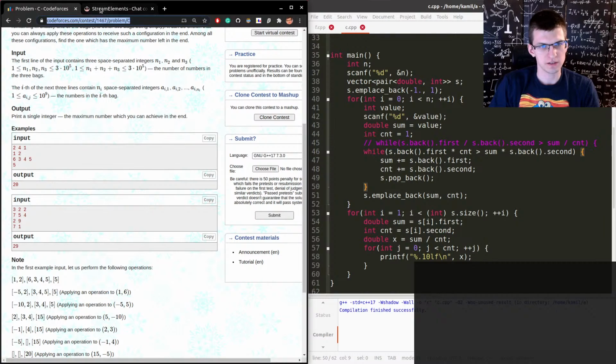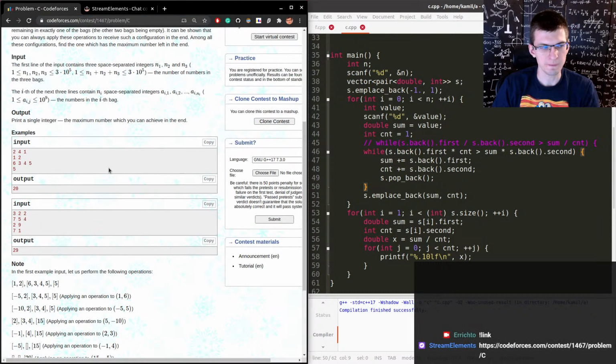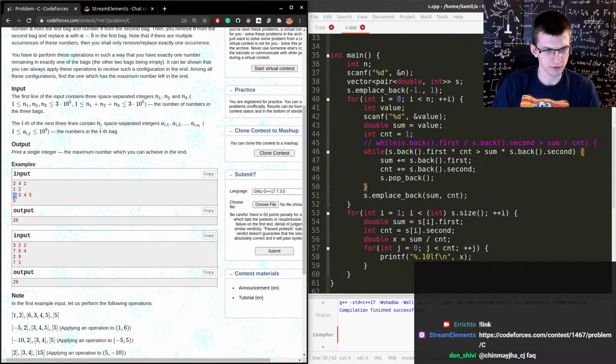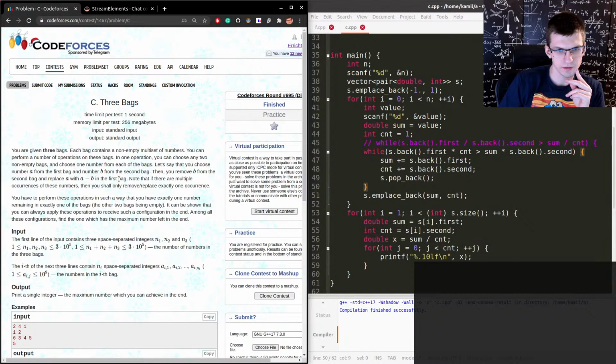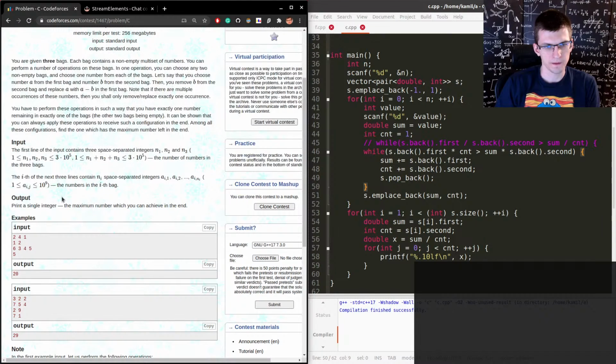The first bug has values 1 and 2. The second one, 6, 3, 4, 5. Then 5. This is listed here below the samples. Applying an operation on 1, 6. It gets rid of what? Oh, we can have negative values. We can choose any two. We can get rid of 1 and then 6 will change to 5. Or we can get rid of 6 and then 1 will change to minus 5. Find the one which has the maximum number left in the end.